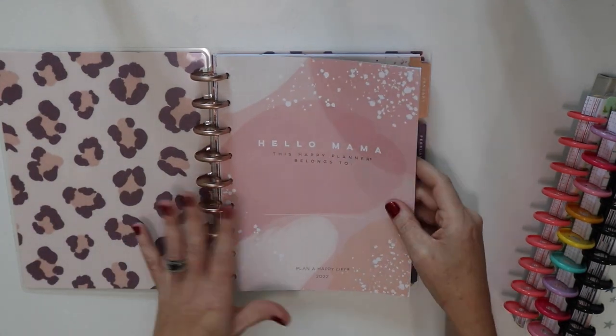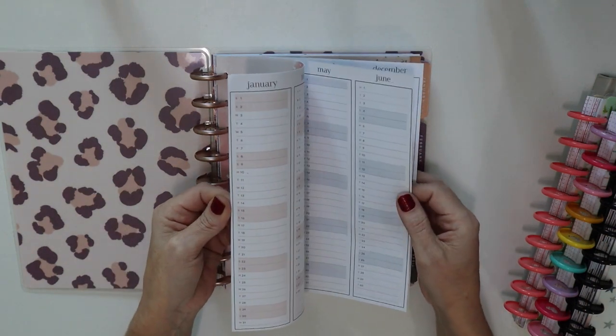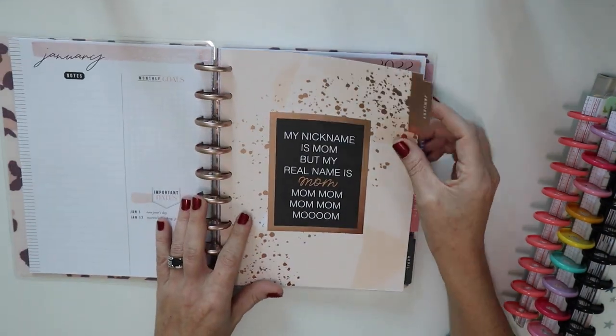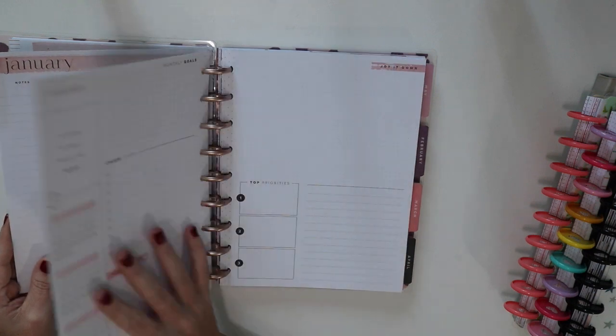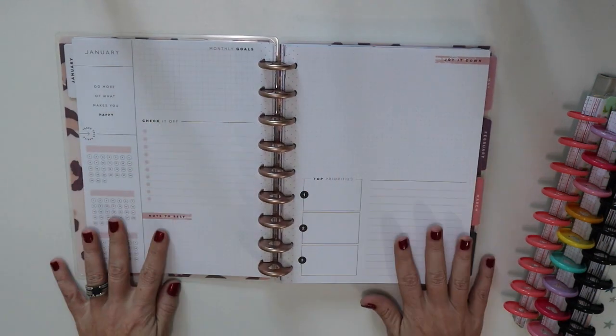Now, for the beginning pages, the name page and the perpetual calendar, I am going to be using this. I really like this. This is super pretty. And then I'm also going to continue using the dividers. So then I'll use the monthly from here as well. But these are the pages that I really, really like.